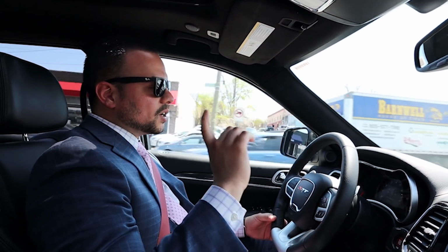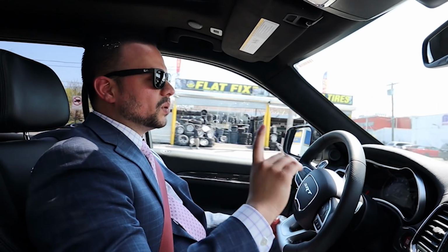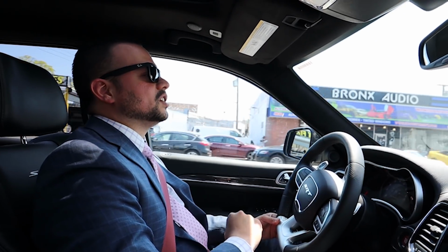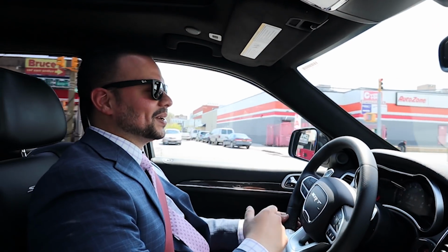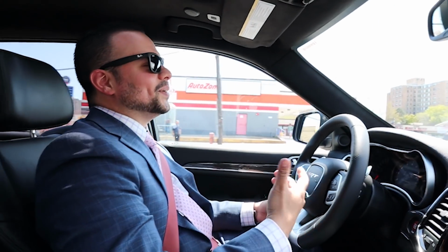I was at the car show this past weekend. I ran into my customer who I'm building a vehicle for, not a Grand Cherokee, but something else that's special that I think I want to feature very soon. He actually saw me at the car show and was like, "Oh yeah, the guy that's building my Jeep is standing right here." And I looked over and I was like, "Oh my God, there he is!" So it was pretty cool.